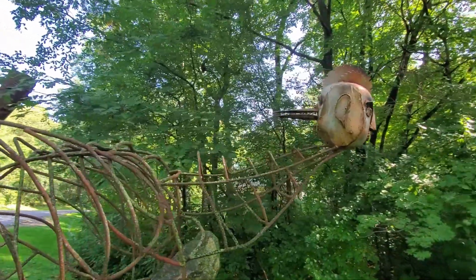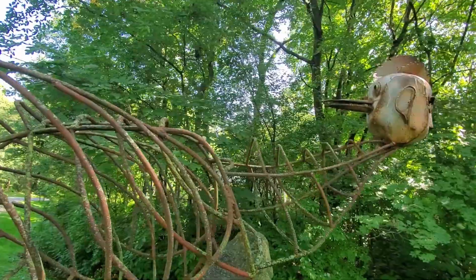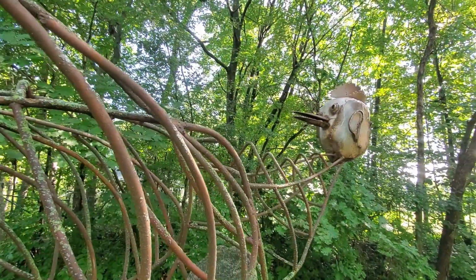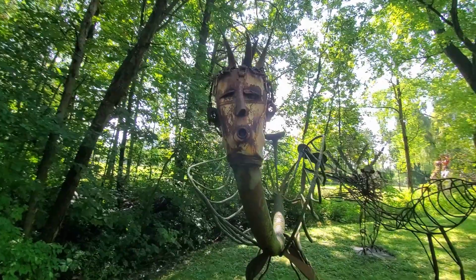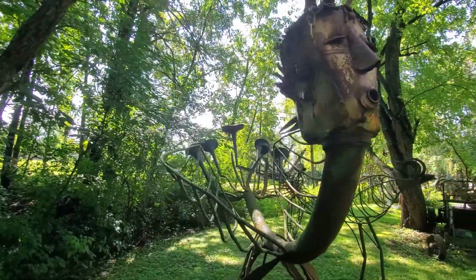So these birds, they have faces looking back, but they have faces looking forward too, right? What's the story behind that? So it's that two-sidedness, public, personal. It's a bird. I'm a bird. I'm a person.